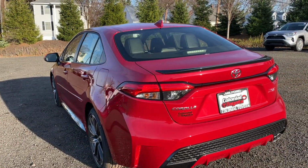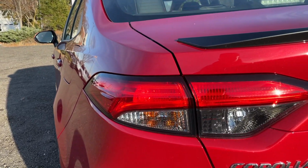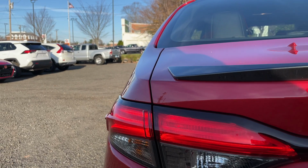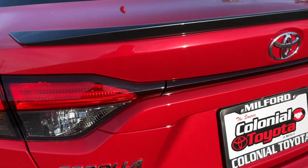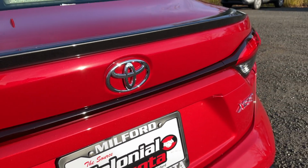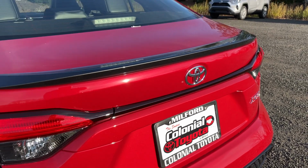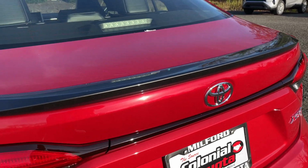So here is the back of the Corolla. The tail lights have a simple look to them, but they look pretty good. Again, I love the smoked out trim around the tail light, and I really like this smoked out piece. It looks like it's part of the tail light, but it's actually not functional. It's just a black trim. Toyota badge right there in the middle.